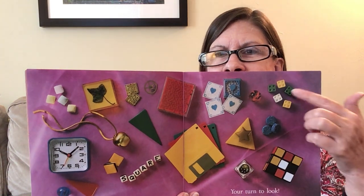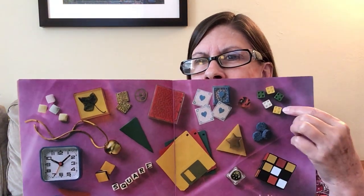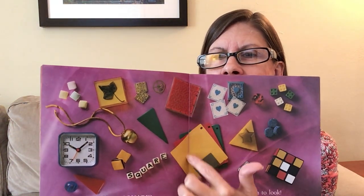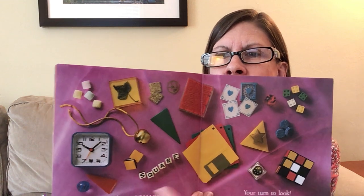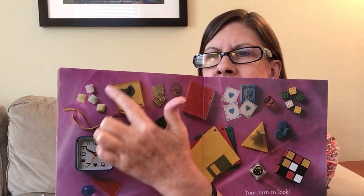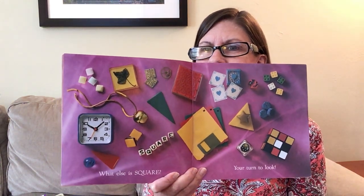This game is a square. These look like maybe Lego pieces or dice, or square cards, this game. These go on a computer, a square. Clock. And this is a square. And these are squares. Lots of squares. I'm glad you found one.